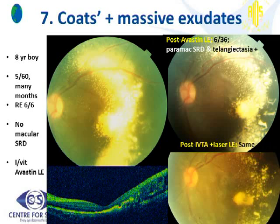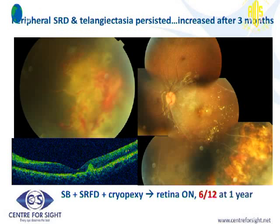The final case is that of a Coats disease with massive subretinal exudation. Now, typically, if these cases don't have detachment, we don't have much to do. However, we injected Avastin because it was a young patient. The patient had some recovery of the hard exudates, but the peripheral telangiectasia and detachment persisted. We followed up with a half-dose IVT and laser, which got further reduction in hard exudate, but still the peripheral telangiectasia persisted, and it increased further.